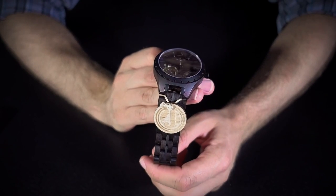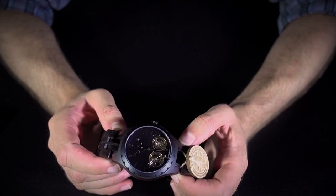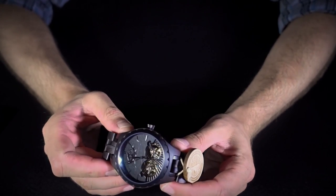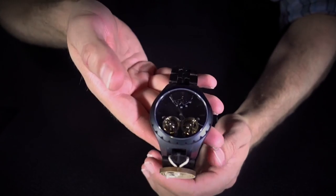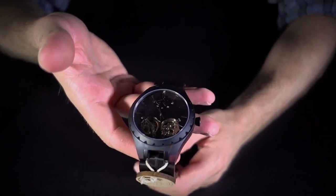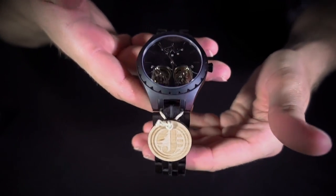I'm really glad to hear that, because that lets me know that I don't necessarily have to worry about where this wood is coming from, or what's being deforested to supply it. It's essentially being recycled, which is pretty cool. Upcycled, as they like to call it, but the concept is the same.